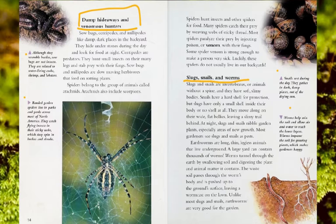Spiders belong to the group of animals called arachnids. Arachnids also include scorpions. Spiders hunt insects and other spiders for food. Many spiders catch their prey by weaving webs of sticky thread. Most spiders paralyze their prey by injecting poison or venom with their fangs. Some spider venom is strong enough to make a person very sick. Luckily, these spiders do not usually live in our backyards.